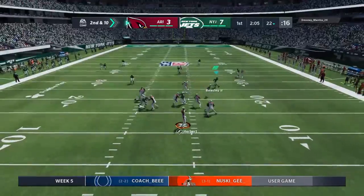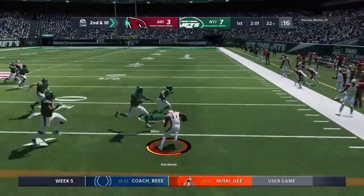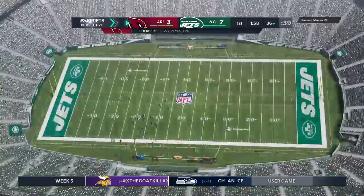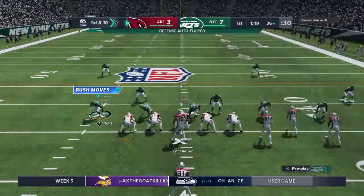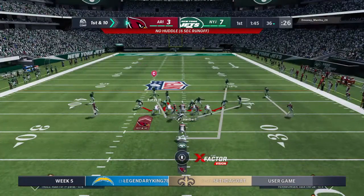Back to the air. Herbert on second down. Completes it to Hardman. And he's taken down, but able to slip across the 35. Coming into the week, he's the NFL's leader in receiving yards. There's his first catch, and it's good for a first down.